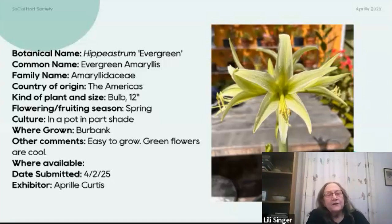I could not find a good source for it. And again, you might want to check places like the Huntington, or just keep looking around, and bulb growers might have it at some point. Next, please.